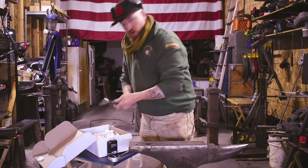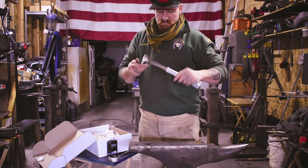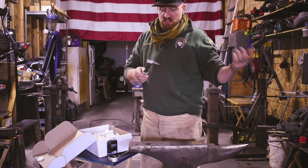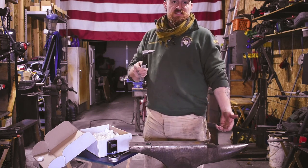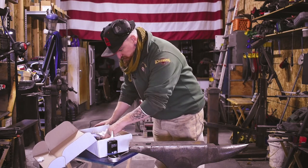And then how can you go wrong with a Poor E-head stamp? I've had bunches of them. It's the staple. He sets the standard, without a doubt. So anyway, that's your Farrier Box.